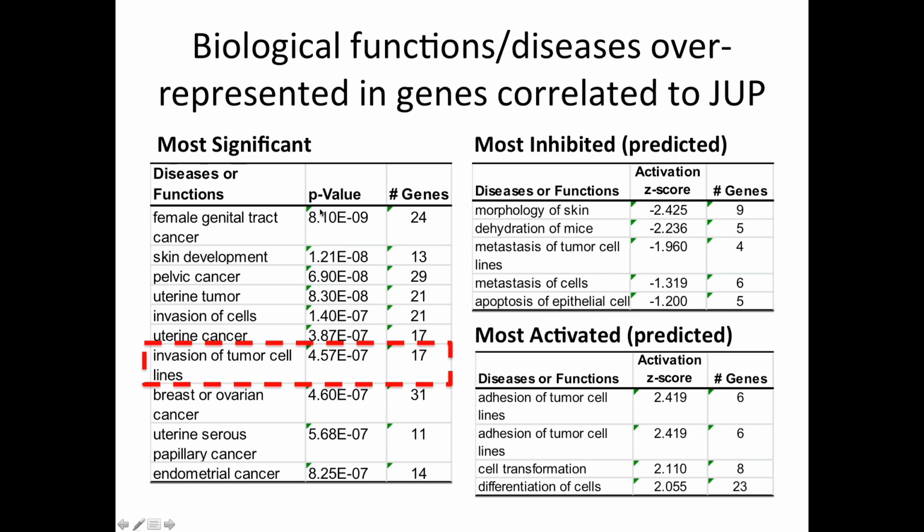Also, some of the software I use, I wish I could show you today, but based on the level and direction of the expression of these genes, we can make confidence calls on whether we think this process is more active or more inhibited. And I have other videos to do that. So when we look at the most inhibited processes, when JUP is up, you inhibit metastasis of tumor cell lines. Again, this is further evidence backing up my collaborator that this gene somehow prevents late-stage lung cancer. And then most activated, adhesion of tumor cell lines. Totally makes sense, right?